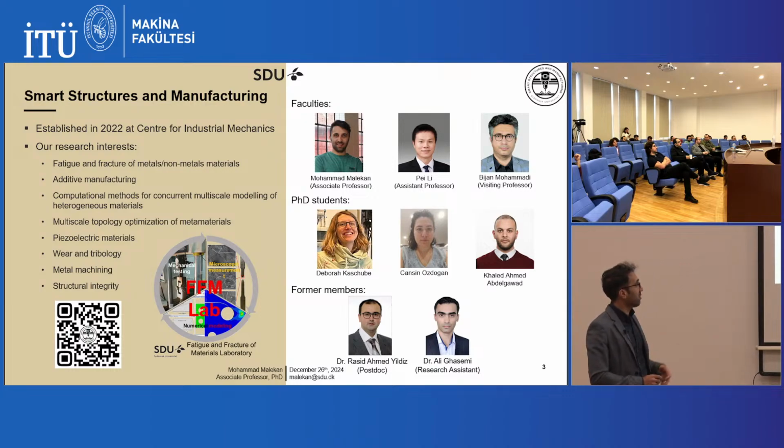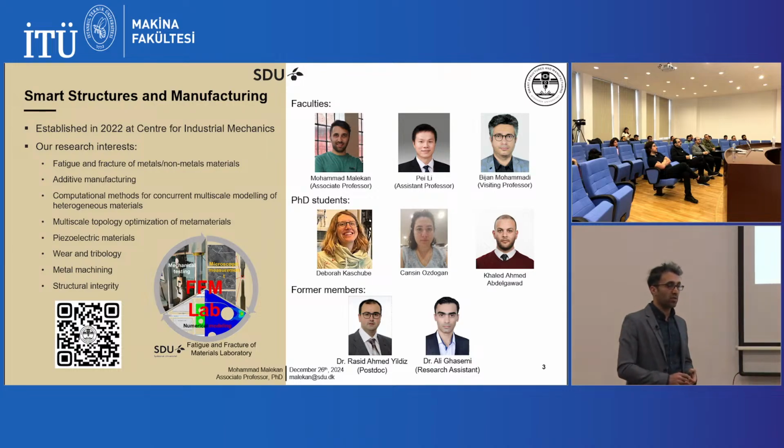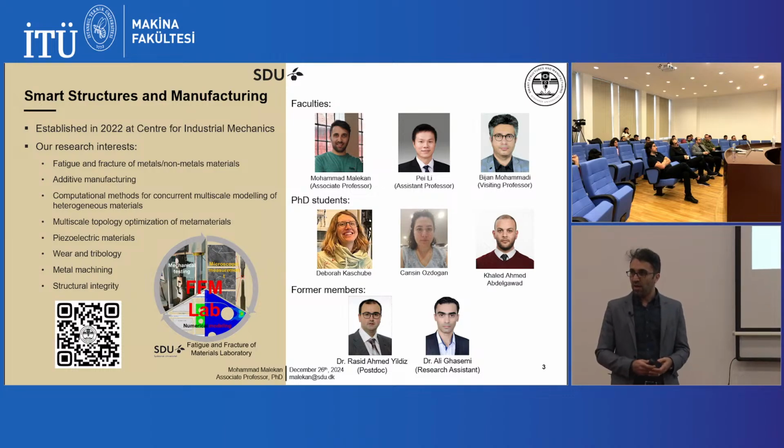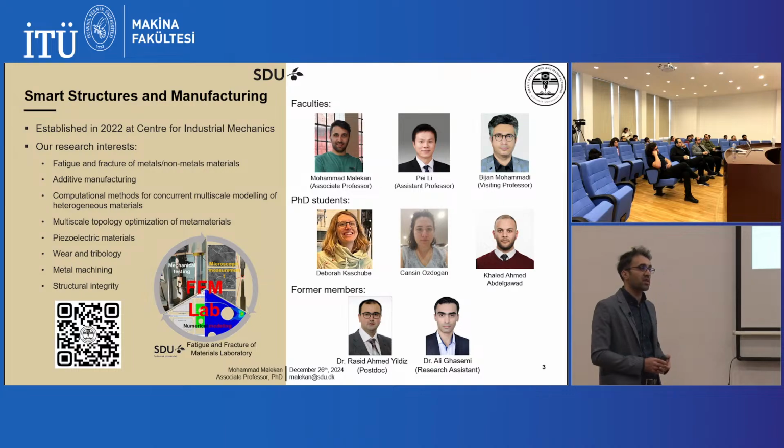And of course, additive manufacturing, computational methods, basically to reduce the cost. Of course we do have equipment to do experimentation, to produce parts, static or dynamic testing, microstructure evaluation, but we know that it's time consuming, but also costly. So that's why we use computational methods to help us analyze some of the field variables that we cannot capture, or it's a little bit expensive to capture using experimentation.